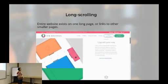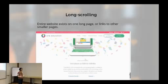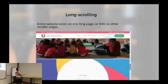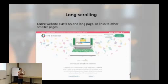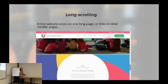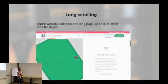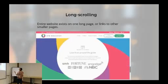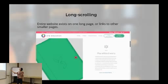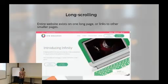There's also this concept of long scrolling. Long scrolling is basically an entire website on one page. As you scroll down, you see all the features, about us, contact us, and typically it ends off with a really nice form with maybe a map of where they are located, because that's usually what the template is. Sometimes the long scrolling involves separate smaller web pages that they link to. For example, One Education is a long scrolling website, even though they have these links that go to smaller pages. But again, these pages are just one page.